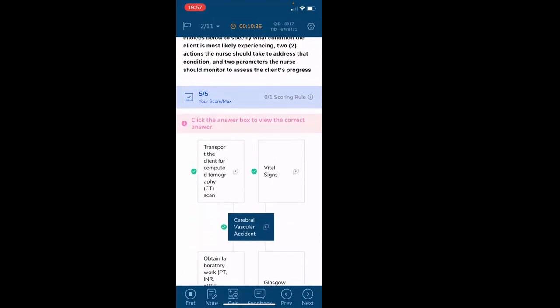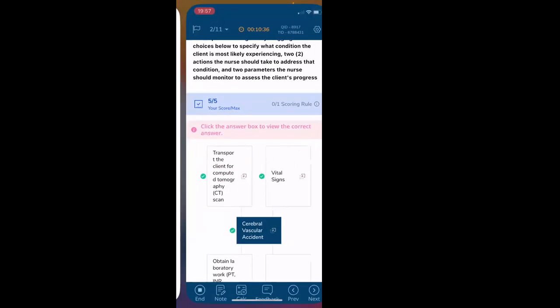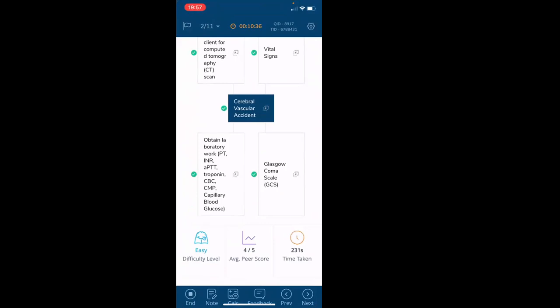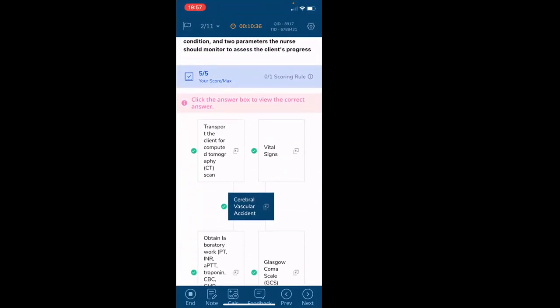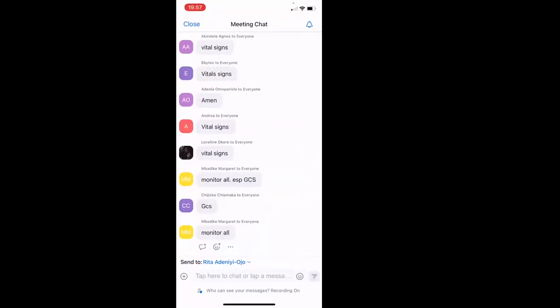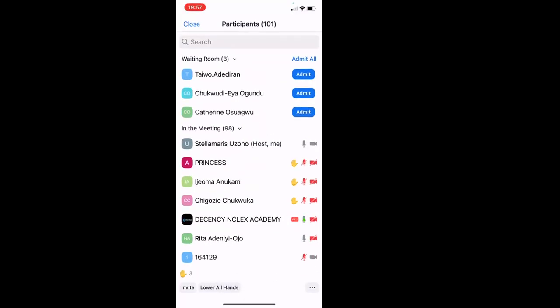Awesome. You have awesome candidates in Decency and Class Academy. And look at that, 4/5, Pierre got it correctly. And we got it 5/5. Okay, NCLEX is in trouble. Thank you. NCLEX is in trouble, guys. We are going to be acing NCLEX very soon.